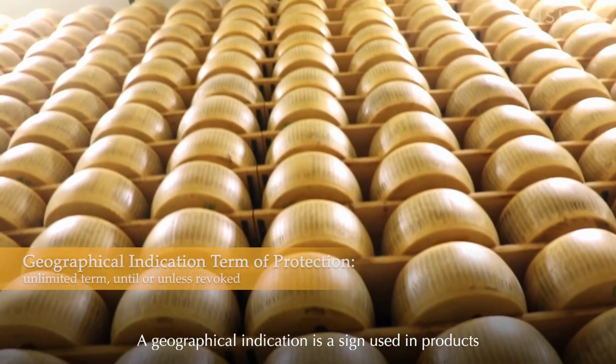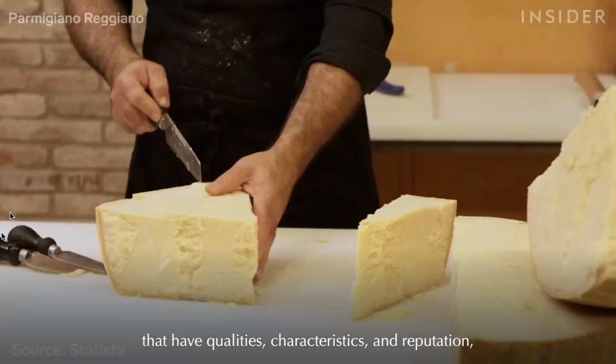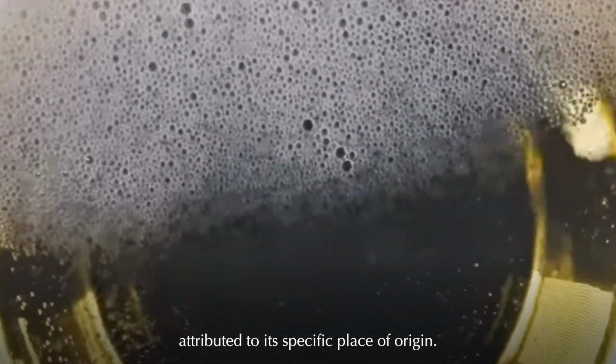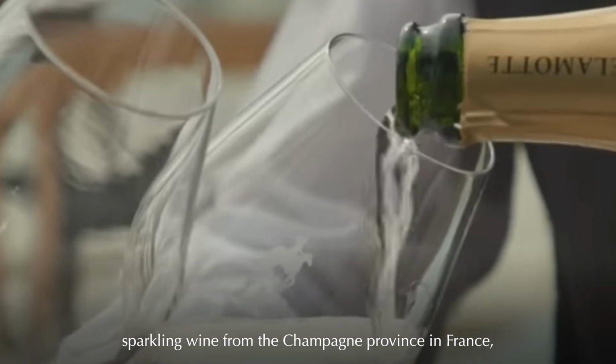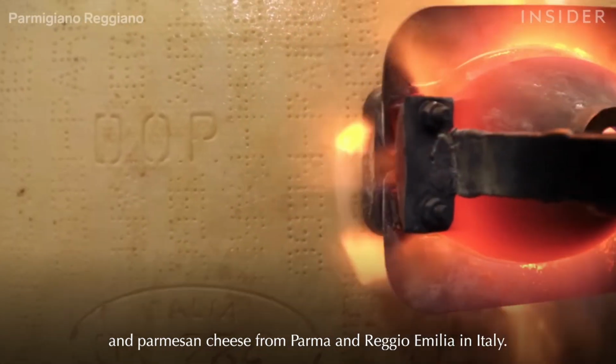A geographical indication is a sign used on products that have qualities, characteristics, and reputation attributed to its specific place of origin. Examples of these are Carabao mangoes from Guimaras, Philippines, sparkling wine from the Champagne province in France, and Parmesan cheese from Parma and Reggio Emilia in Italy.